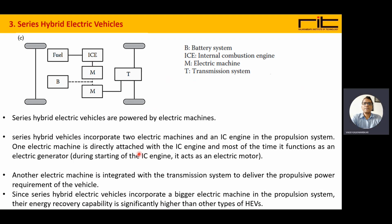The other machine is integrated with the transmission system to deliver the propulsive power requirement of the vehicle. Since the series hybrid electric vehicle incorporates a bigger electric machine in the propulsion system, its energy recovery capability is significantly higher than other types of hybrid electric vehicle. So the electric machine has sufficient rating and can have higher energy recovery, that is, regenerative braking capacity.